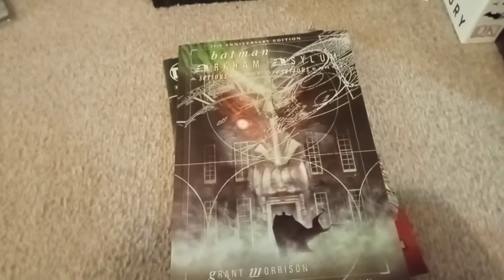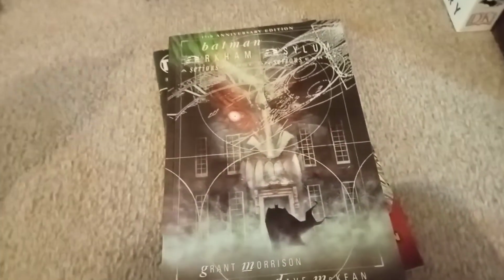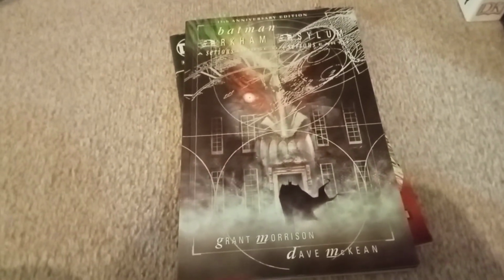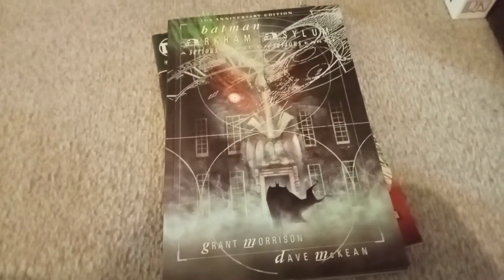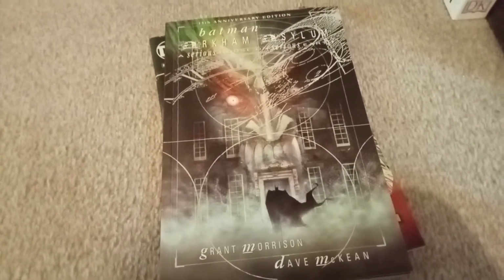Now on to the comics. I'm going to be honest with you, I don't know a great deal about these, apart from this one. These comics were part of my dad's collection, so I don't know if there are any rares in here. I'm going to show you as quickly as I possibly can. I don't know anything about them, being completely honest. So if I have any rares, any gems, let me know.